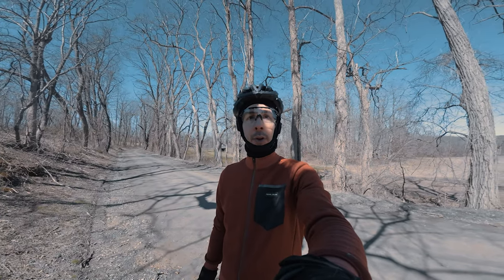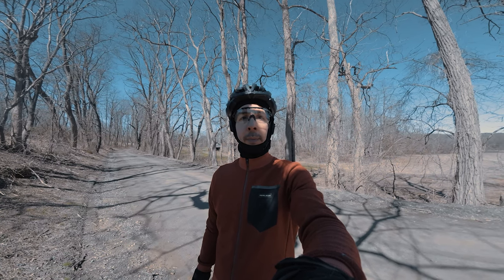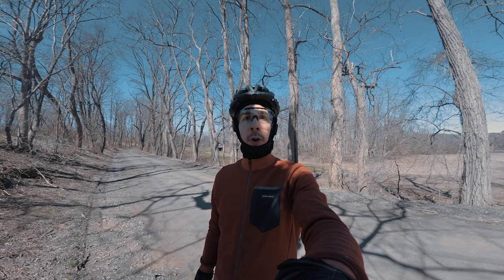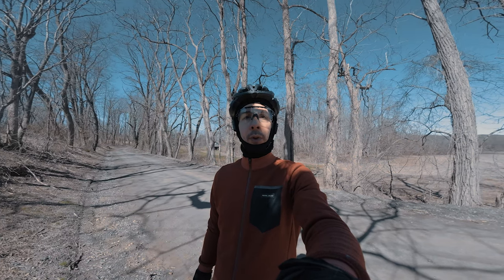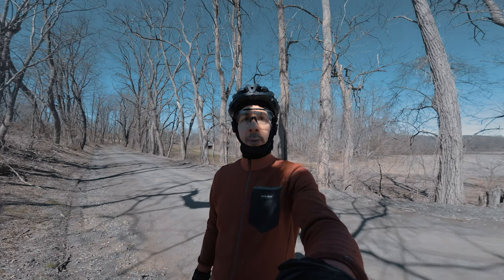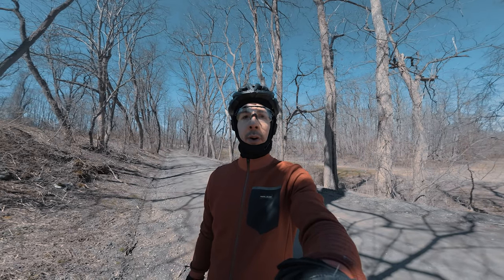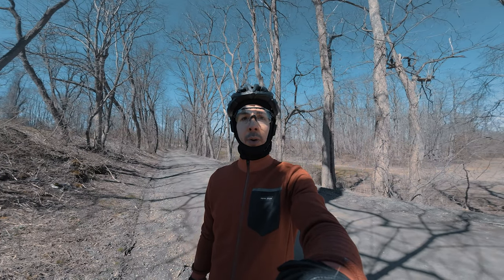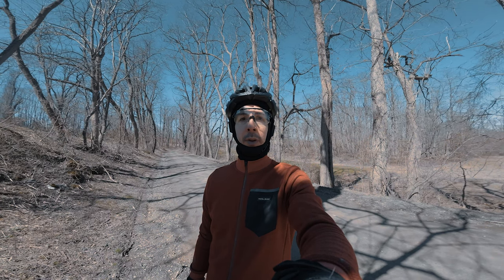We just got a little bit cold coming down a hill there, but now that we're in some lower elevation, hopefully the wind won't hit us as much. I'm pleasantly surprised with the way this ride has gone, though, so far. I thought I was going to be colder and more uncomfortable, but it's been very manageable.